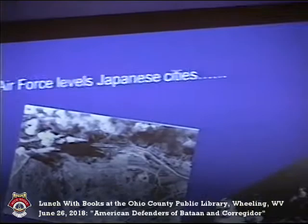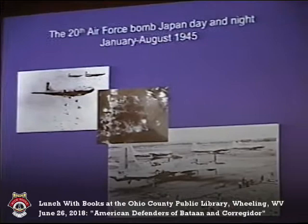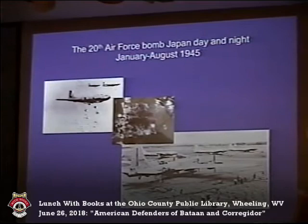One of the other problems we have, we like to bomb everybody. From January to August 1945, General Curtis LeMay's 20th Air Force, we have a production up there for the museum. We know all the sorties that they flew out of Tinian and Saipan. We have all the documentation, every mission, every taxiway, every tarmac position where they put the planes.